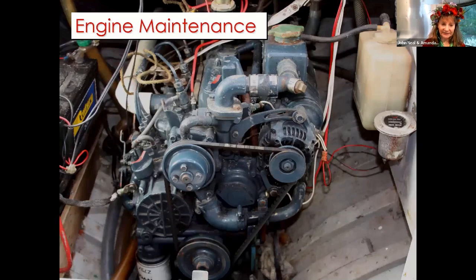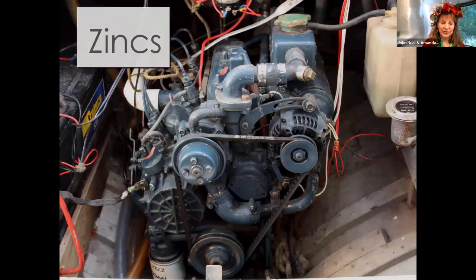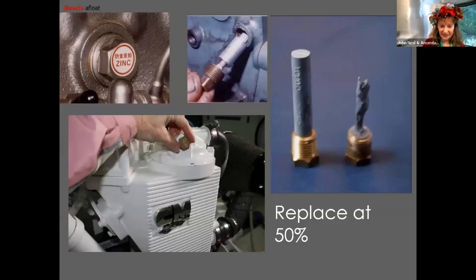Engine maintenance requires that if your engine has zincs, so these are sacrificial zincs that erode just with your engine running, rather than your engine parts wearing away, the zinc is going to erode. They are little pencils, and you undo the nut at the top and pull out the rod. You can see on the right that they should be replaced if they have eroded to 50%.